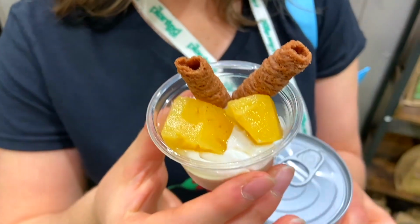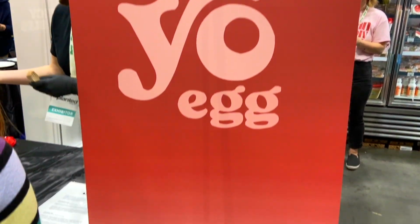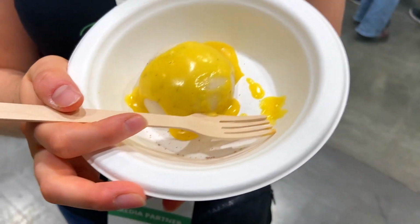If you guys are interested in some pretty fancy, innovative vegan products, stick around because I have lots to share. We're gonna start with probably one of the most fascinating products that I saw at Planted Expo, and it is called the Yo Egg. Now, it's been making headlines. You've probably heard of it already. It is the world's first whole egg.